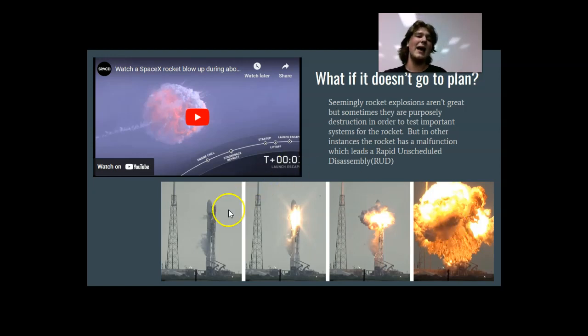And with this, they had the payload on board during the test, and so sadly, at the end of this explosion, you can see the payload fall to the ground and further explode, which, hard to say, it's cool to watch, but all those people who were in the control room are most definitely very depressed.